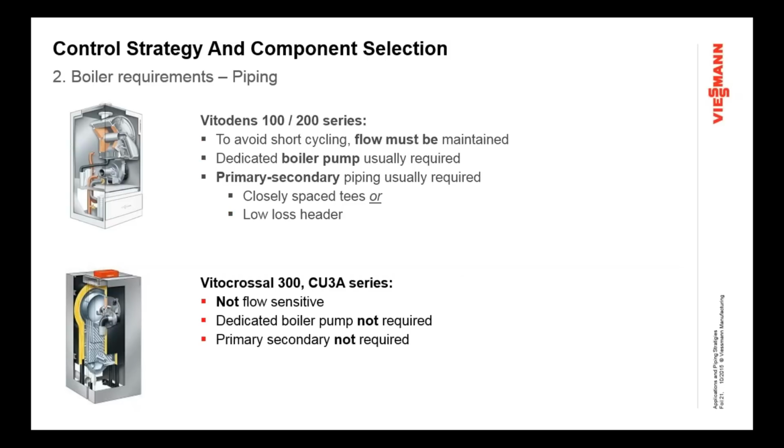You contrast that again to a high mass boiler, the Vitocrossal 300. It's not flow sensitive. It doesn't need a dedicated boiler pump, and we don't need to do primary secondary because it gives you that mass and water volume inside the vessel. I can actually run that boiler with no flow, and it'll eventually shut off on limit, but it's not going to be in 5-10 seconds like it would be for the low mass boiler. So it's a very different animal, and it has very different requirements in how we can pipe it up.